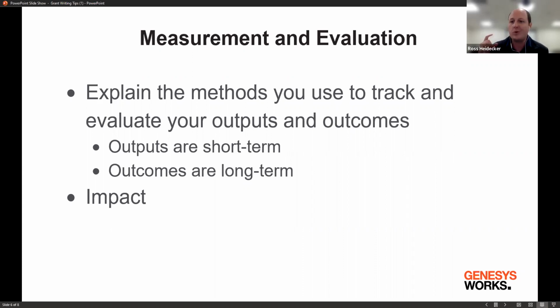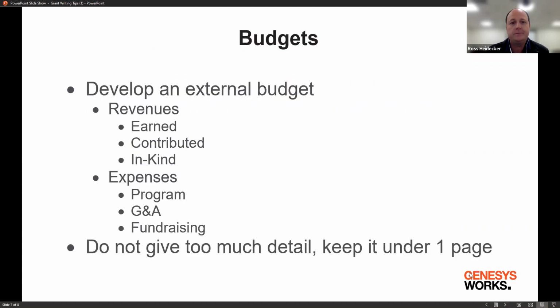Just make sure that it's short, a paragraph and to the point. And then we can go to the next slide. We're getting to the end here.